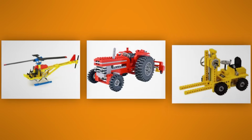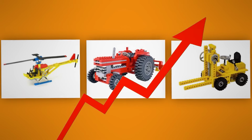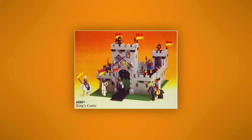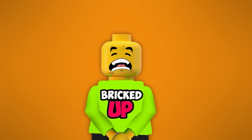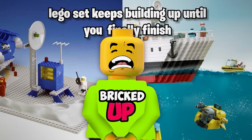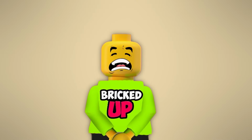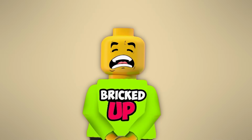And all of these design changes and fundamentals continued to evolve and change even into the 80s. Eldorado Fortress, King's Castle, and so on. Countless sets from Deep Space to the 7 Seas that just kept building and innovating on each other, much like a LEGO set keeps building up until you finally finish. But unfortunately, LEGO was approaching 50 years old, and they had the same designers throughout the entire history. Things were about to go terribly.